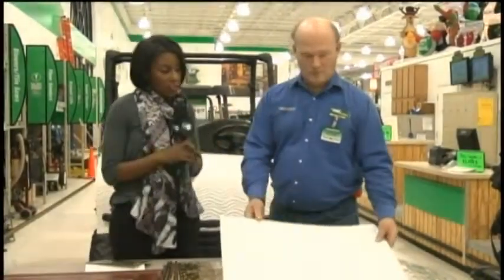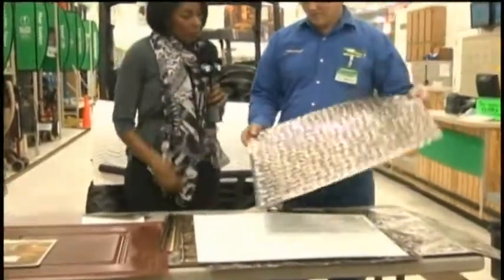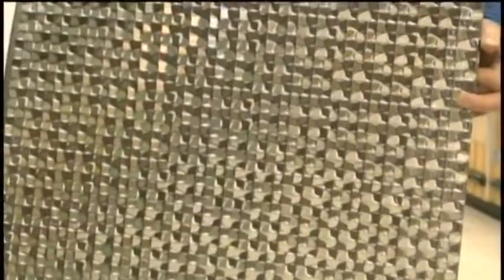Okay. All right. And you also have different ones for a garage or office that are a little bit more hardware look. Right. These are kind of fancy. We have different styles back there. You can use this anywhere. And again, just glue it on, make sure your application is good, everything's clean, ready to go.